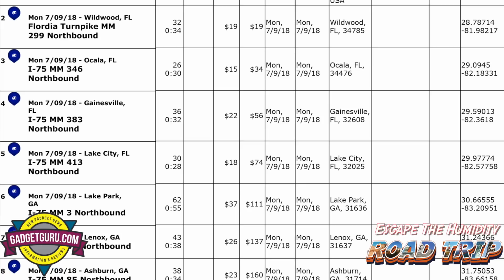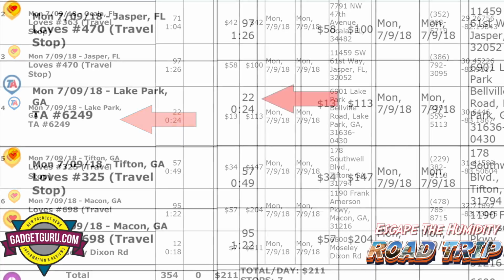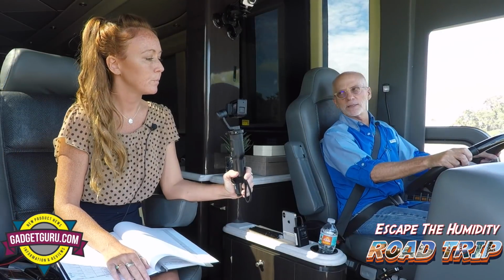Well, I know that for the rest areas, it gives us the mile marker, so they're easy to find. But for the fuel stops, it doesn't. We have the number of miles from the last stop, and we have the time it will take to get there, like if it's an hour away or whatever. But we don't have the actual mile marker. That would be helpful. I think it would too.